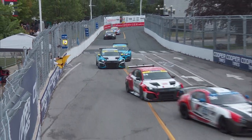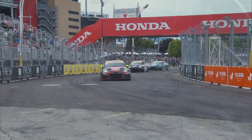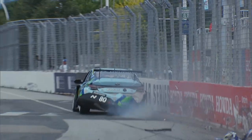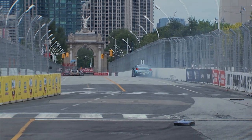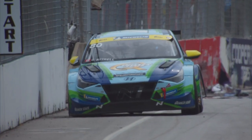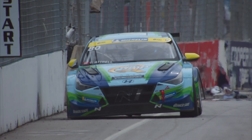Connor Attrell in the Quaker State number 80 has obviously made hard contact with the outside wall, and he wasn't far behind that battle where Justin DiBenedetto moved to the inside of Tomlinson. You can see he's on the outside of the 55 of Tom Kwok, and that's a one-groove area of the racetrack for sure. Just carrying too much speed through that part of the corner. If he was going to carry that much speed, he would have to be much closer to the inside apex of that corner. Of course, that space was occupied by Tom Kwok, and that's what's put Connor Attrell into the wall, brought out our second full course yellow of the day.